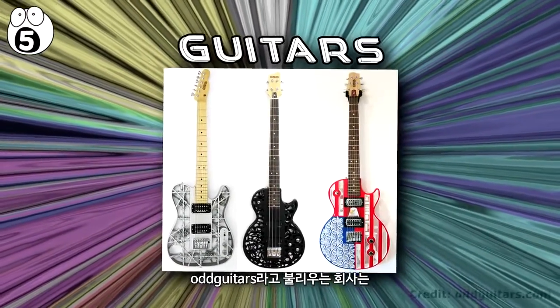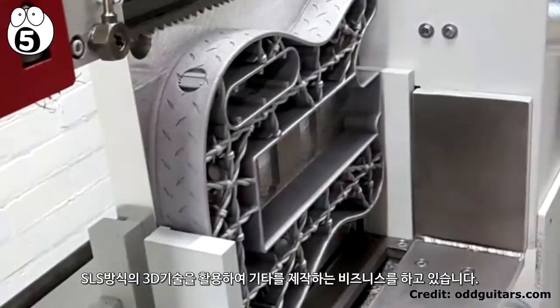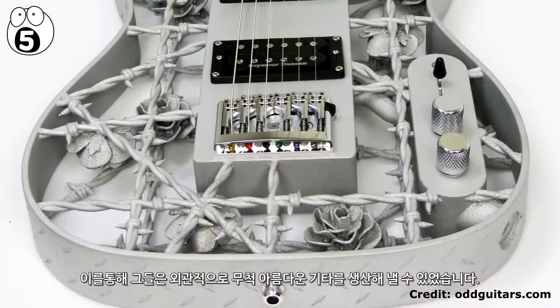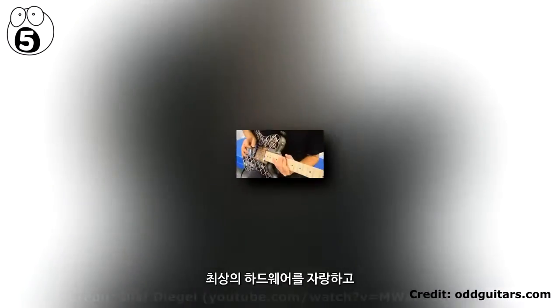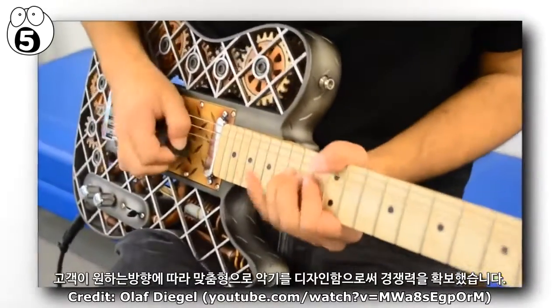A company called Odd Guitars has made a business out of using a process called selective laser sintering, which has enabled them to create some amazing looking guitars. While not all that cheap, with prices ranging from $3,000 to $4,000, the guitars use top of the line hardware and can be customized to look any way you want them to.